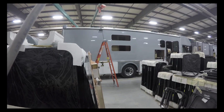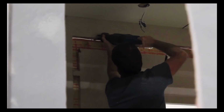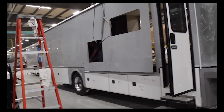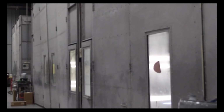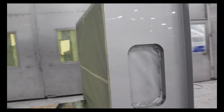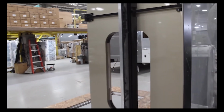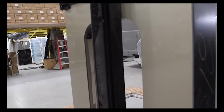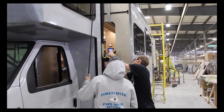One vital step in our construction process is the slide room construction. We wait until everything is in place, verified square, before we remove the slide room wall. This ensures an exact fit when the slide room goes back in. Once the slide room is complete, our in-house paint booths give us the unique ability to paint the slide rooms before it is mounted back into the coach. This lessens the chance of overspray on the interior and allows us to paint the last 6 inches. This eliminates unsightly paint lines or black tape to cover up the unpainted sections.